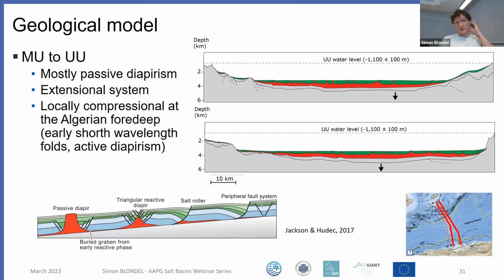So based on that, what we suggest as a geological model for the Central Algerian Basin is a relatively quiet stage during the Messinian salinity crisis, with mostly passive diapirism under the weight of the upper unit, which is causing some expulsion of the salt into some passive salt diapirs at that moment, except along the Algerian foredip and partially to the east. We could have already some compression that was recorded with these multifold small wavelength salt structures we've seen in the Algerian foredip before.